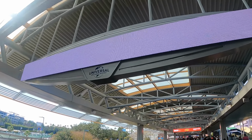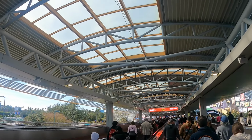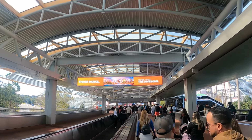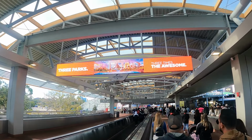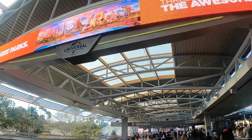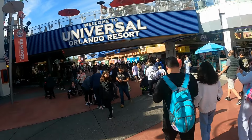You can see here they have these new electronic boards that they made over here, and they do have them on, but they don't have any advertising on this one. But another one up ahead they have here for Universal Express, which they have installed too, and that is working. These were installed, but they have not been turned on until more recently. You can see they are operating though, so it's good to see that they're moving now.